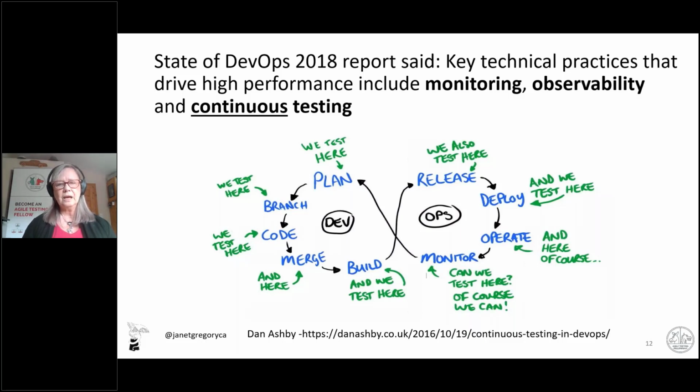So to show how testing is involved throughout, how it is an activity that can happen all along the way. The research from the State of DevOps showed that not only practices like version control and deployment automation, things like continuous integration, are important, but the testing, the continuous testing, right? The monitoring, the observability, those are key technical practices as well. So we really have to think about how do they fit in.